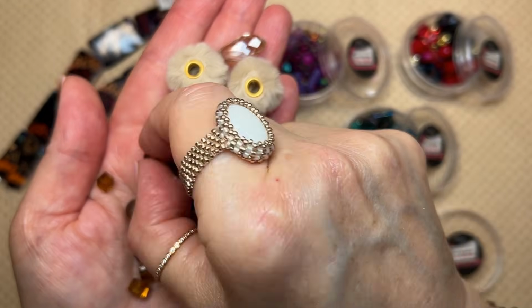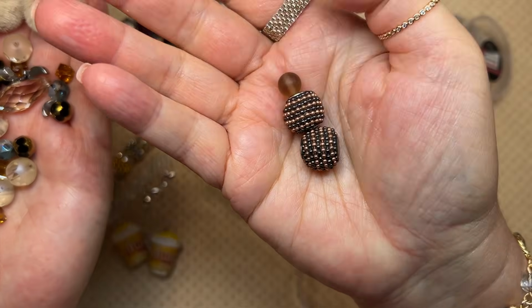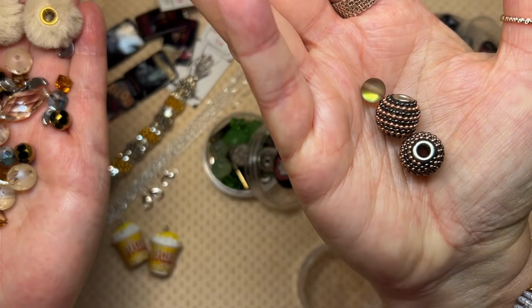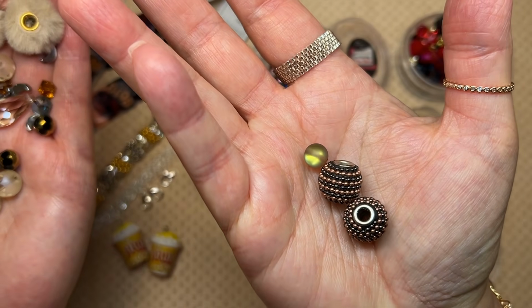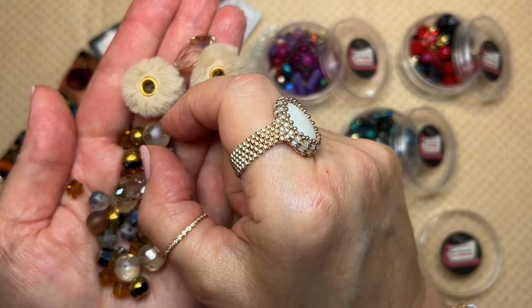Like this bead mix, there's even a little bit of mermaid glass in here that has the most gorgeous flash, which kind of reminds you of the light of the moon. It's so well thought out. It is so well thought out.